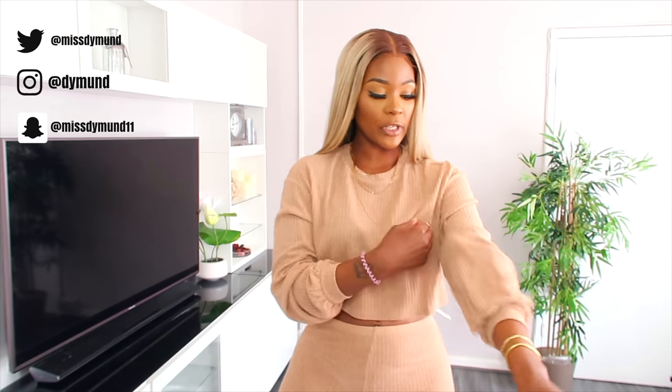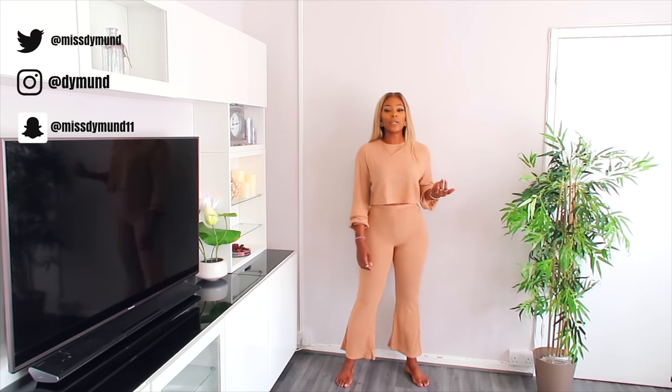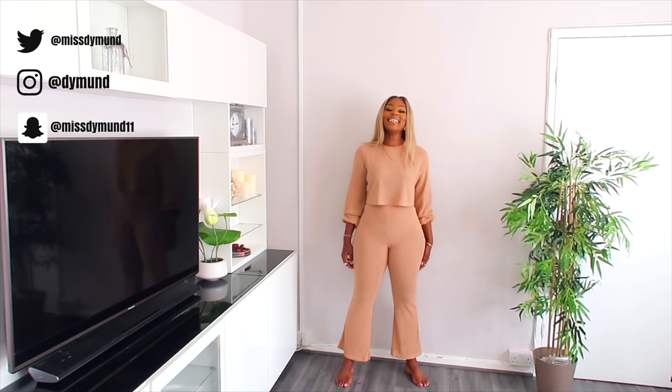Okay, so this one looks like this. I like the top as well. The top is really lovely. As I said, it's got the little bell sleeves just here. We love a good sleeve detail, and this is definitely offering us that. Again, this has come up slightly short, but I don't feel like it's got anything really to do with the trousers. It's just me and my really long legs.